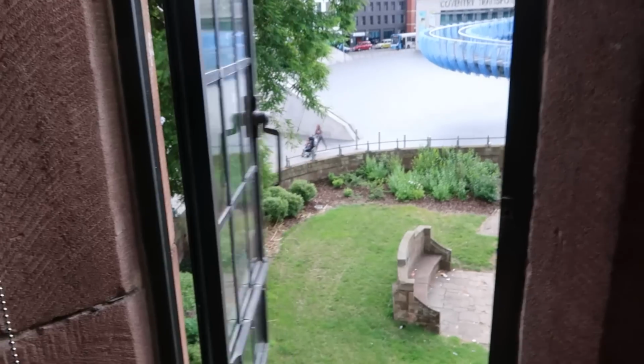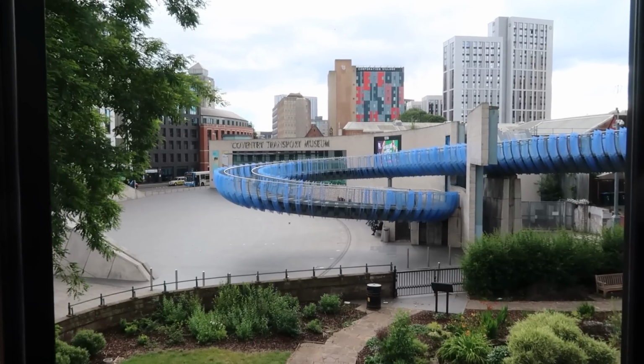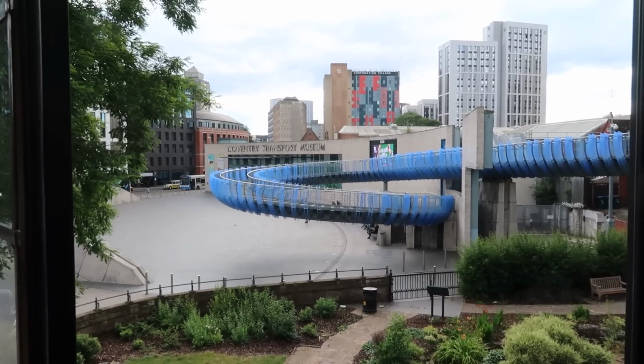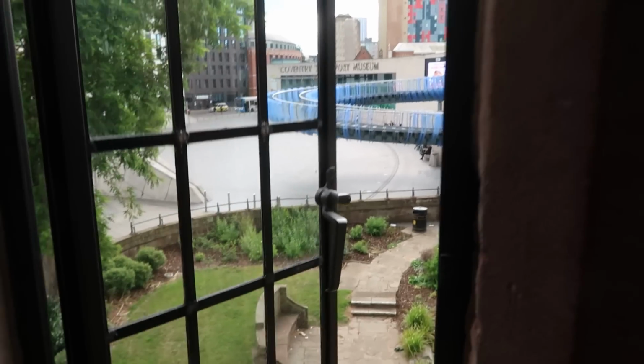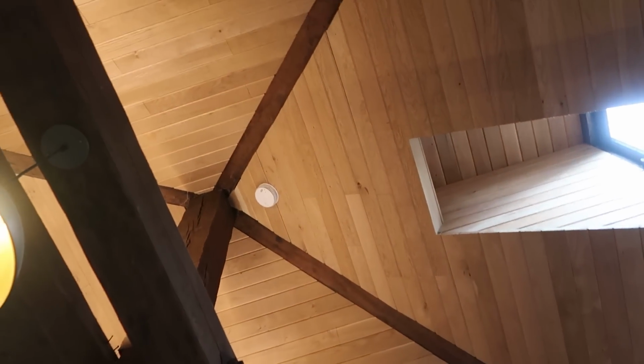These windows open. That's nice. Ah, lovely. That breeze feels nice. Look at that view of the Coventry Transport Museum. We just went there and it was lovely. Now we have a view of it. Yeah, I'm gonna just leave that ajar, because why not? It's just all together like really cool. Yeah, has the big tall ceilings. Big vaulted ceilings with a sunroof or moonroof. I don't know, what would you call that? A moonlight? What would you call that? Skylight. Skylight. I knew I'd get it eventually.